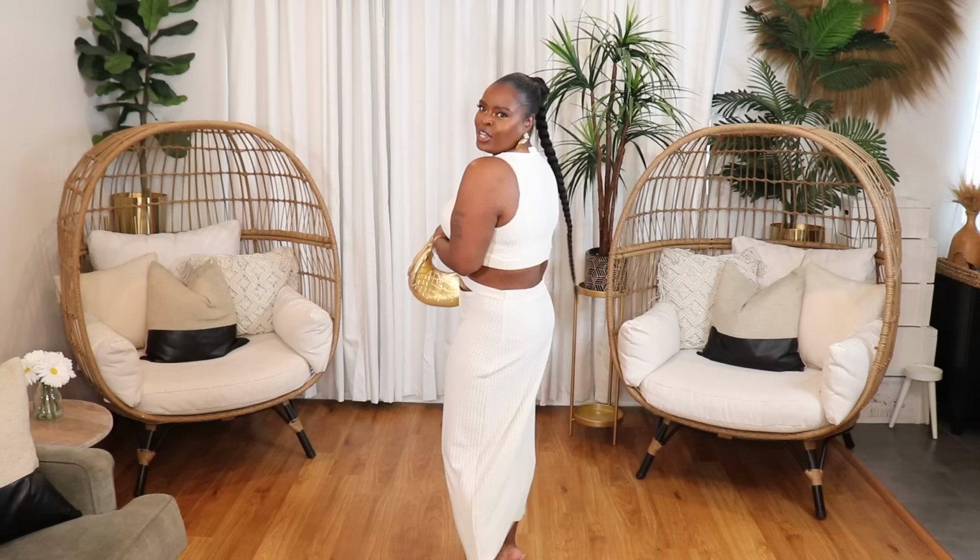I paired it with my gold Amazon The Drop heels and a cute little gold bag, but you can go with any type of accessories with a look like this. A nice cutout white dress is definitely something you should have in your arsenal, because you never know when you're gonna get an invite to a sexier white event, and that's when you want to pull out an outfit like this. But we're gonna go ahead and get into another one.